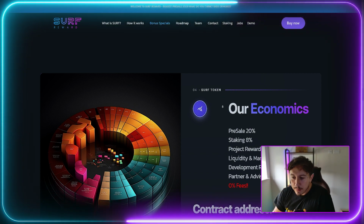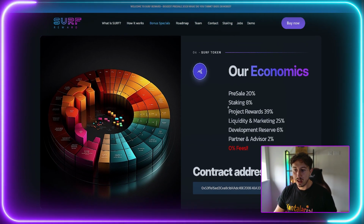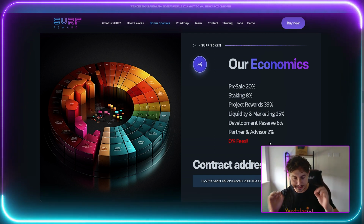Economically, so 20% pre-sale, staking 8%, project rewards 39%, liquidity and marketing 25%, development reserve 6%, partner and advisor 2%, and guess what? 0% fees.